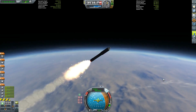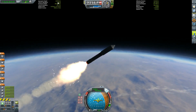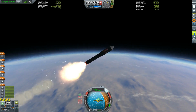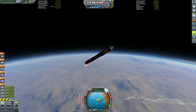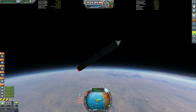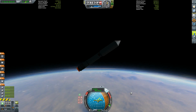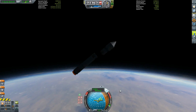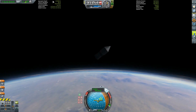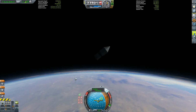Lock it if you can. Come on. Burn, you. More fuel. Now it's slowing us down again. What if I just wait a little bit again? Now, it's not going to work because I can't raise both the apoapse and periapse by that much in one burn.